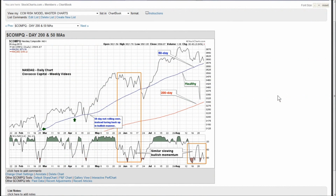This week's video will show a lot of glass half empty developments and charts. It's important to keep in mind, given that near 50-50 split in the models, something still must look bullish or healthy. Here's one example.